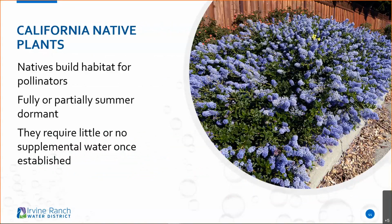But look at those other points. They're fully or partially summer dormant, and that's one of the key things. I'm a plant lover. I have almost every single plant type you can think of, but my native plant areas are separated from my other exotic species because this past summer I watered my native areas about once a month throughout the summertime. More of a deep soaking and sometimes a quick little wash off, but that was basically it for my native plants, even though it was really hot.